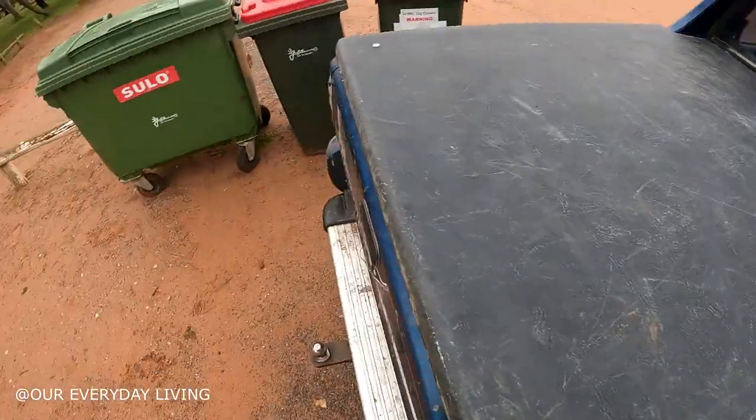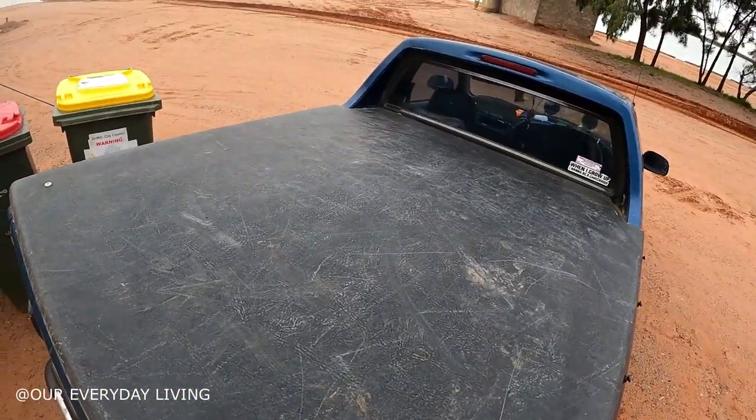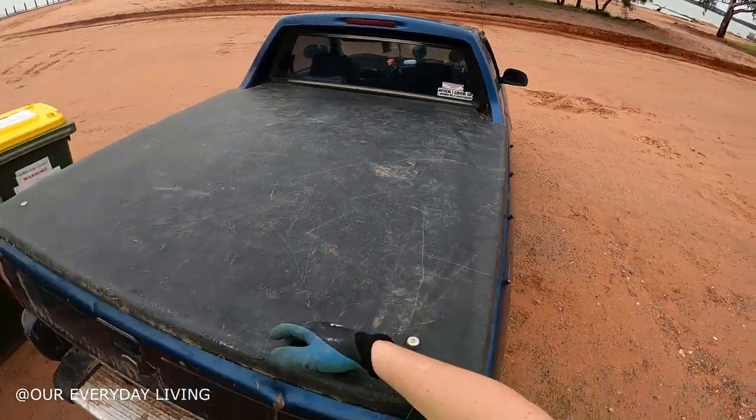Just thought I'd park here next to these bins. I don't know what the hell is in them. And admire the view that we've got here. It's a damn good view from where I stand, it is anyway.